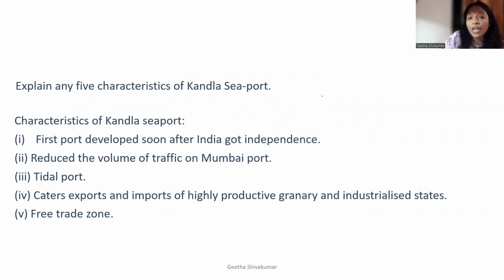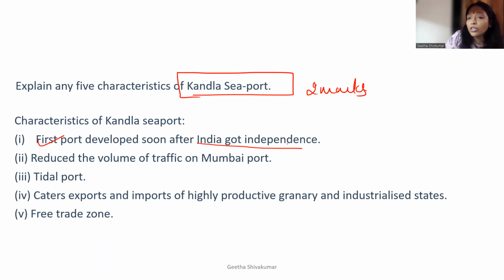Explain any 5 characteristics of Kandla Seaport. Very important question for 2 marks. Kandla Seaport: it was the first port developed soon after India got independence. This is the first characteristic. Why was it established? To reduce the traffic on the Mumbai port. They needed some alternative port, so they established Kandla Port.